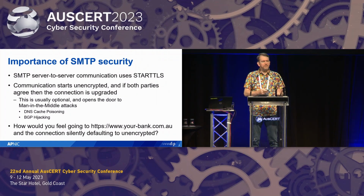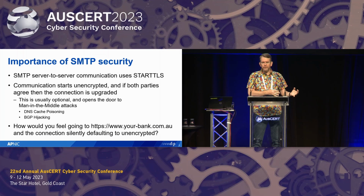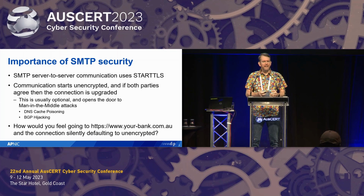Now, SMTP server-to-server comms is using STARTTLS. There were arguments and debates amongst the standards years ago on whether there should be a separate port number dedicated to TLS, that you connect using TLS in the same way that you have HTTPS. That basically lost. The way forward is port 25, unencrypted, and then if the server allows it, you can then negotiate a STARTTLS and upgrade to TLS encryption. But by default, it starts off unencrypted comms.